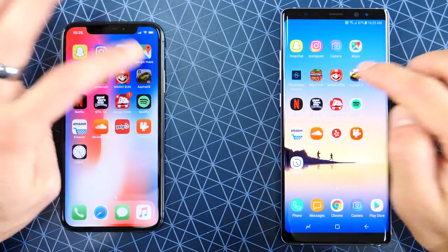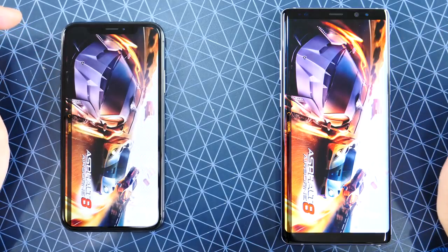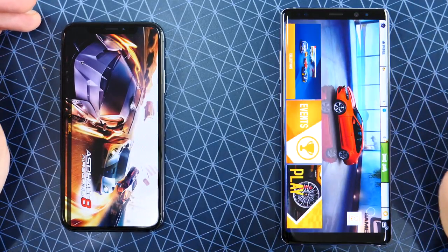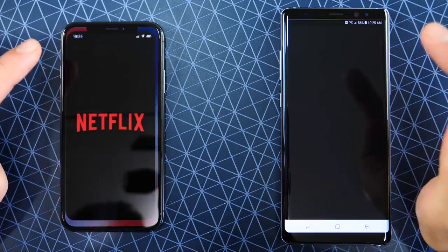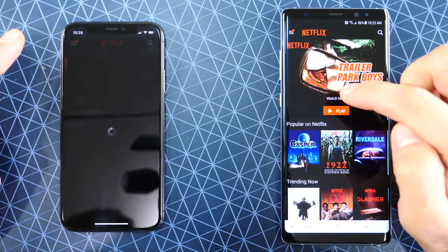And Asphalt, 1, 2. So heavy application, but also web-based. So a little bit of both on this one. This one looks good on both of these phones. Usually they're cropped, but loads on the Galaxy Note 8 faster. So far I'm seeing a pattern here. Everything is loading on the Note 8 faster.